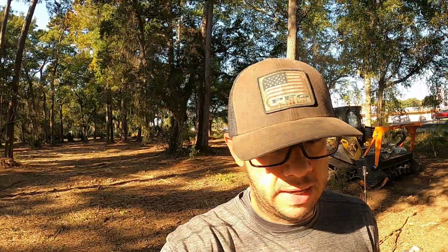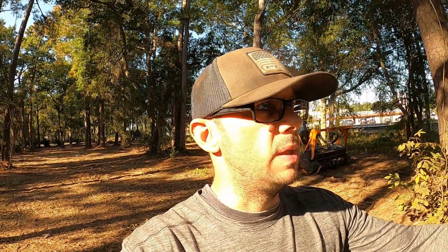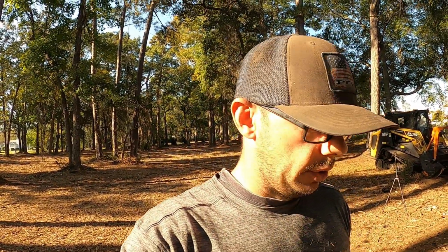Because this is going to be, I wouldn't call it a development, but they're going to be putting some houses over here on both sides. It's two lots that we've been working on here. So they're both at about 3.5 acres. I'm hopeful today, fingers crossed, this is going to be the last day on this job. We've got about 2 acres or so left to mulch in here today. So let's take a look at what we got and we'll get started.